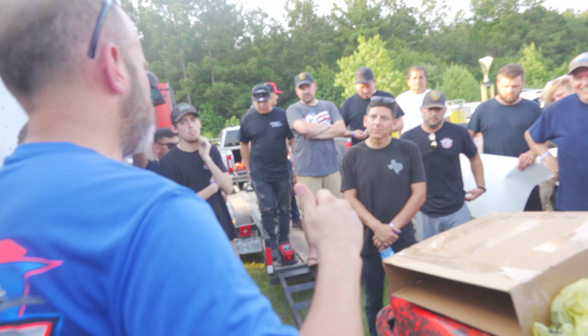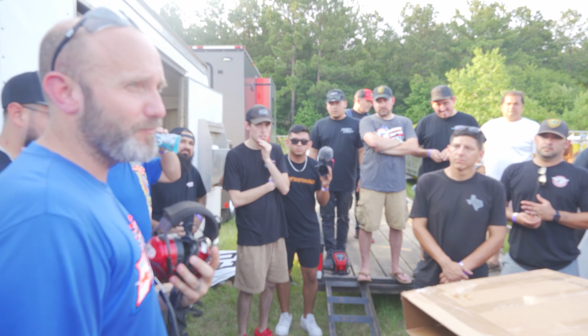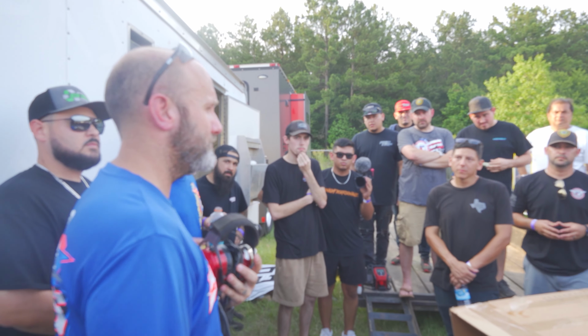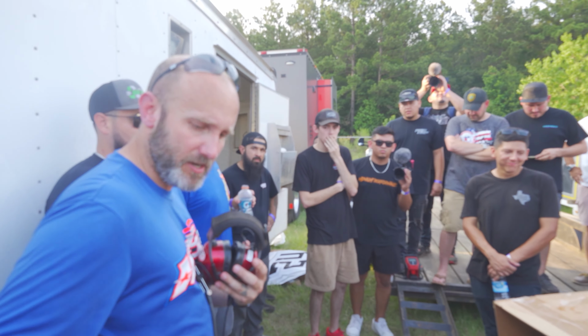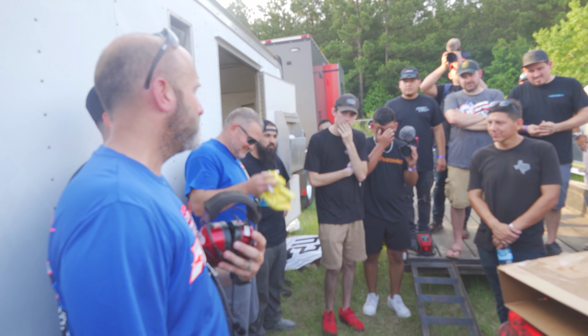In our heat races, we've got to make sure we have cars left for the feature. That's where everybody gets together, and it'll be a good time. So don't destroy everything in the heats. Don't destroy them in this race. Wait till the end of the night.